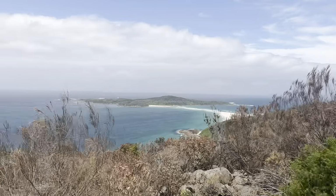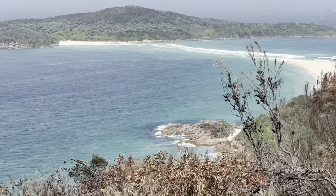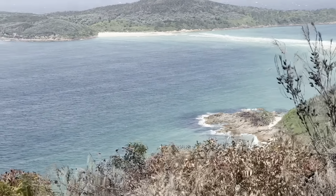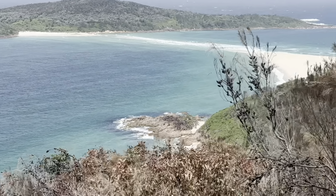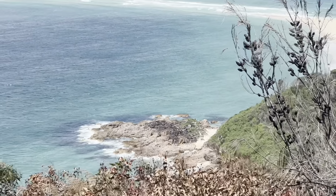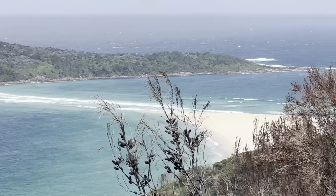But this is a nice view of the spit, the southern rocks of Box Beach. See that strip of sand there, which I absolutely love. And it is windy being at the summit. Yeah, so I love that strip of sand where you can actually snorkel around the rocks there. And there is Fingal Spit, which has disappeared.